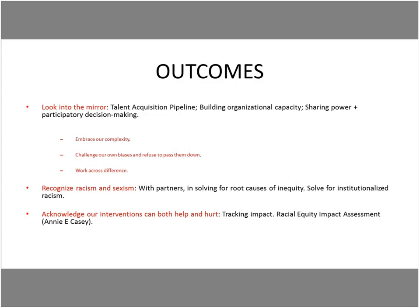And just sharing out one tool that we've found to be helpful and we're looking to implement here is the Racial Equity Impact Assessment that Annie E. Casey issued. It's something that you use at the very start of your effort to ask some questions and put some groundwork in place to make sure that we're measuring the right thing, thinking about the right thing as we build these interventions. A large part of that, too, was recognizing that we all have these roles in these systems that are institutionalized oppression. So where are we in that, and how are we not taking on the power dynamics of the people we hire in certain instances? So that was part of acknowledging that our interventions can both hurt and help.